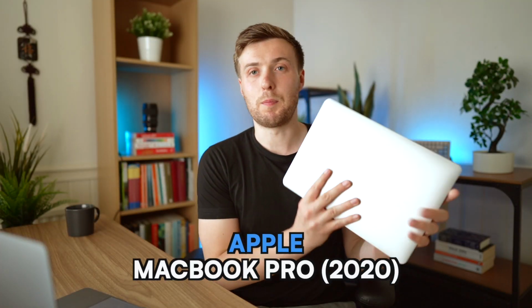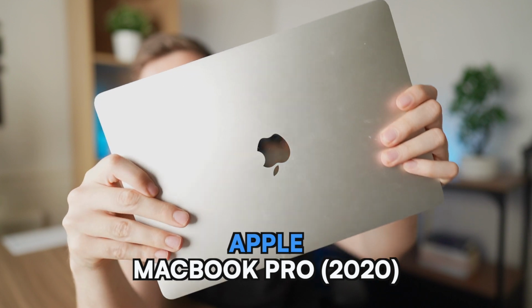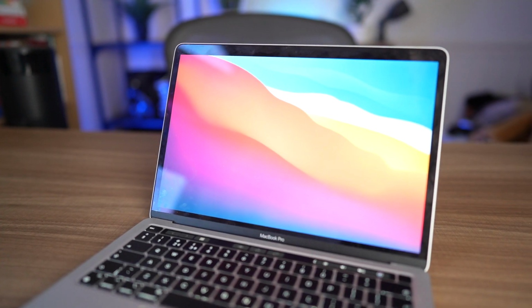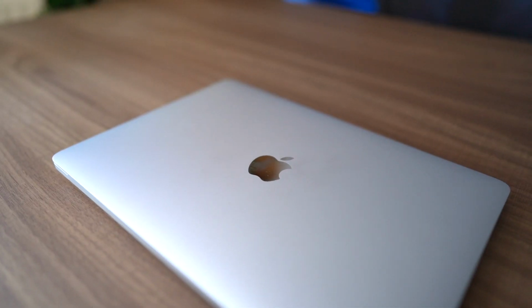Now, my daily driver is the 13-inch 2020 MacBook Pro. This is an absolutely fantastic laptop. I went with the 13-inch because whenever I'm at my desk, I usually have it linked up to my monitor, and also it's more portable than the 15-inch. I'm always on the move, I'm going to London, I'm traveling and things like that, so I want a laptop that's pretty lightweight and easy to carry around.